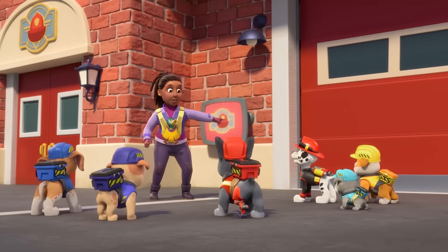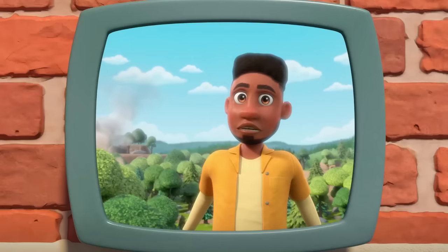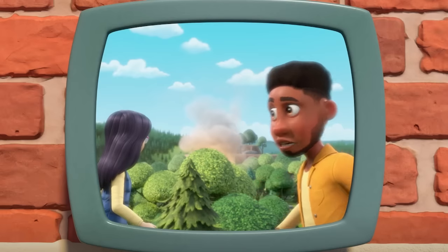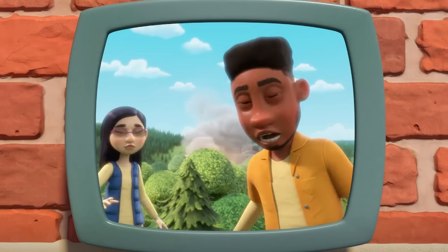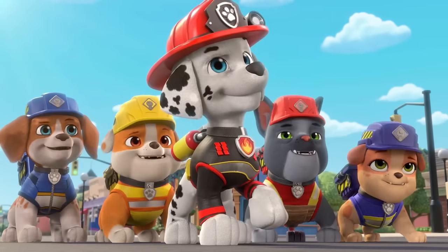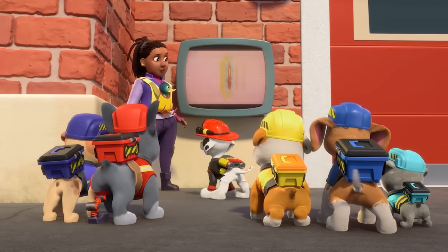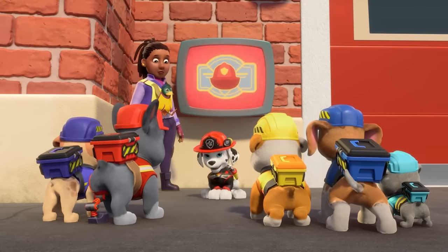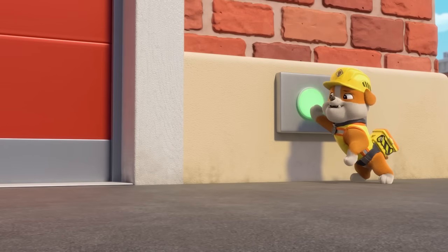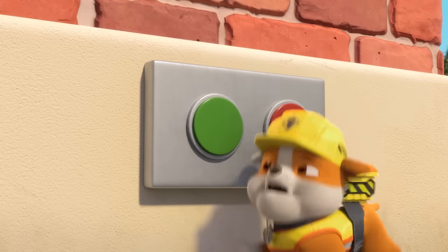Calling the fire station! Rubble, I need help. I'm hiking with my family and we can see smoke. I think there's a fire on the path we took to get here. Hi, I'm Marshall. Don't worry, I'll come help you. Okay, thanks, Marshall. I'm ready for a rough, rough rescue. Garage door, open. Hold on. Garage door, open.